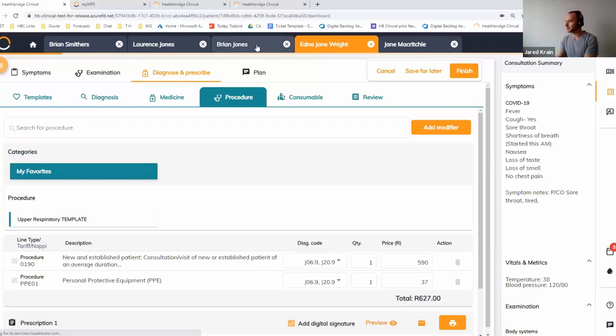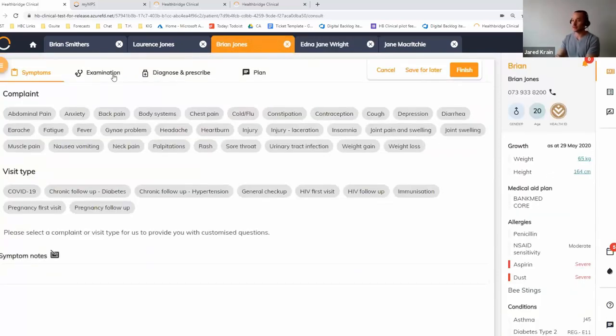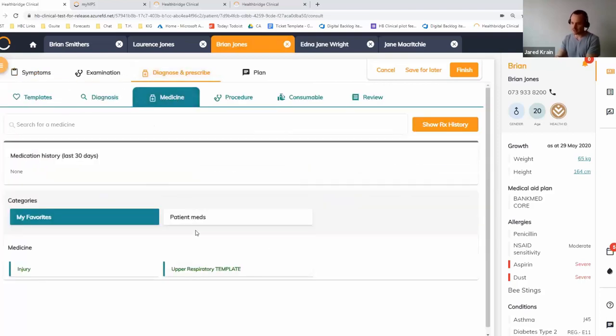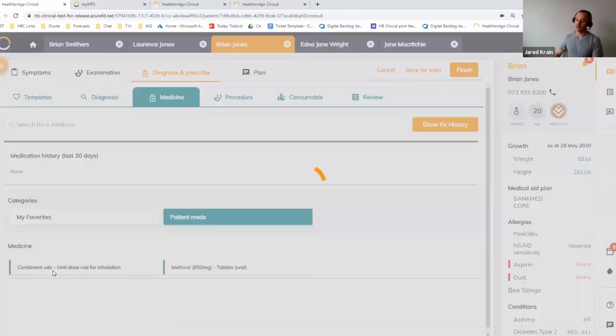I'm going to go to a patient with a chronic condition that's already taking medicine. When I go to this step for this patient, I click on medicine, I can specifically see this patient's meds. So it's easy for you as the doctor to say, okay, I see on CombiVent, I'm going to prescribe this again. I'll click on it.